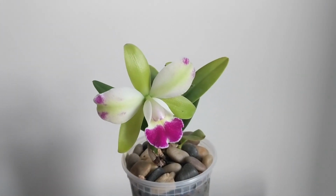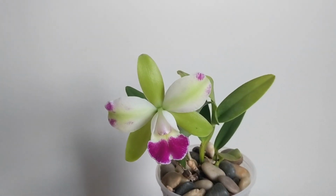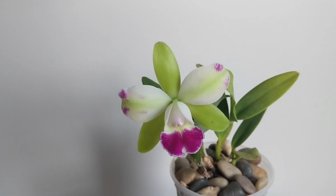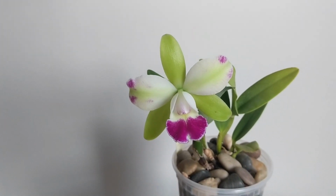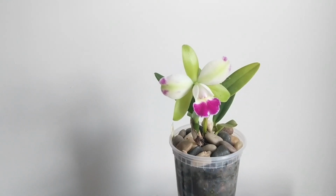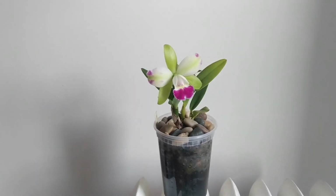It's quite young, so I was surprised to get a bloom off of it so early. It's got maybe 4 or 5 canes at this point. It's still very young, so I know it's gonna be a vigorous one, and I know that I will get more flowers in future blooms.